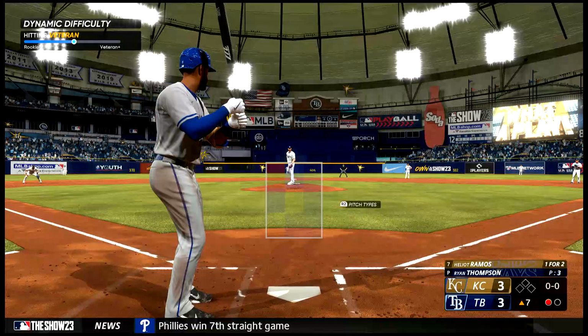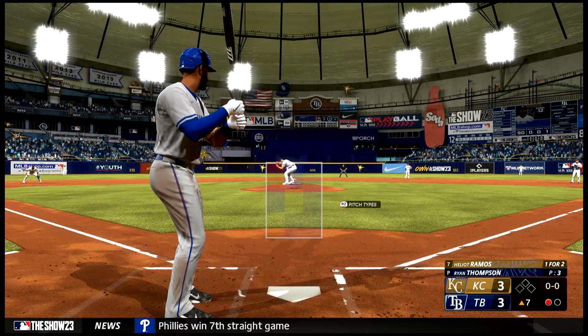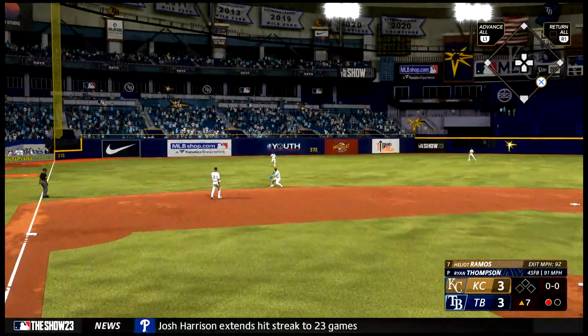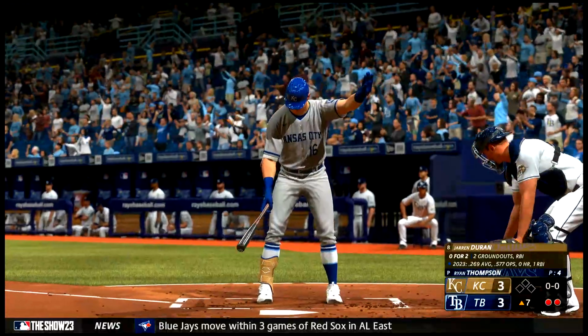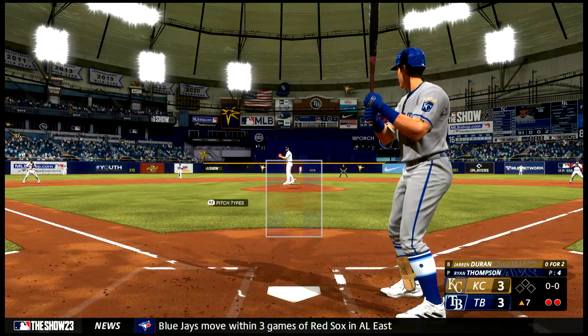Elliot Ramos steps in for the Royals. 1 for 2. Oh, great grab on the dive. Throw to first in time. Got him. Great cat-like reflexes right there. Lays out, knocks the ball down, and then fires with that rocket arm all the way across the diamond. Man, put this guy on the mound.